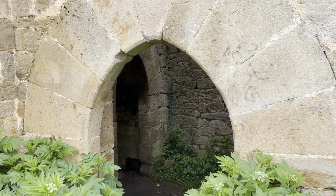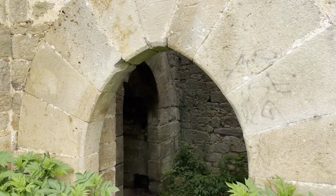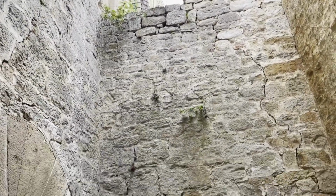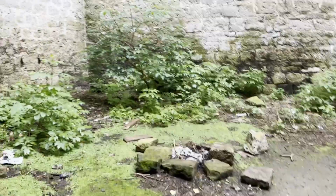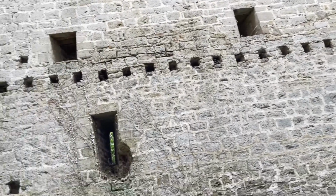Okay, we're at Espinosa de los Monteros, at a place called Velasco Tower, Torre de los Velasco, and we're going to go inside and see what's inside. Campfire in here. So this is a defensive tower, medieval dates.